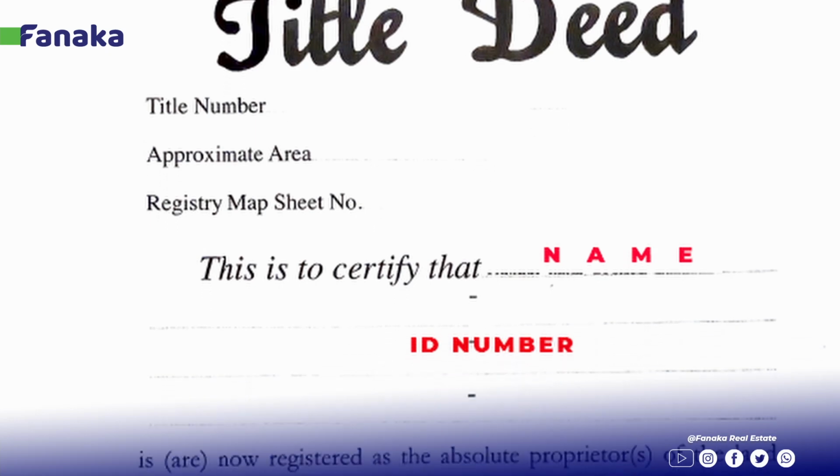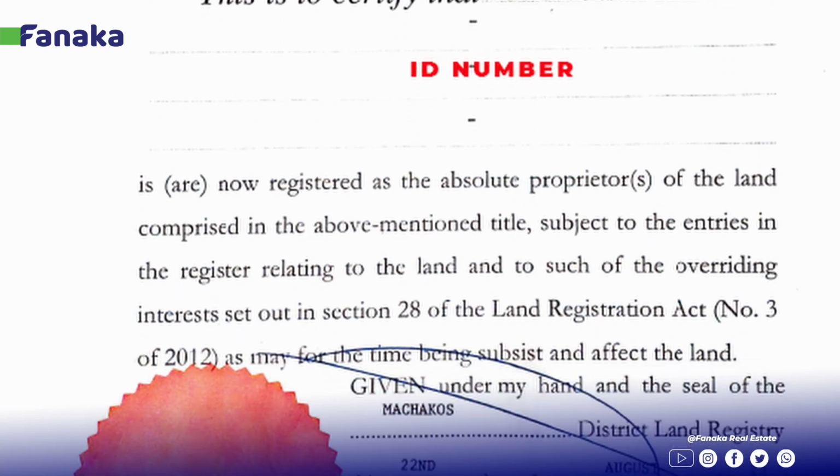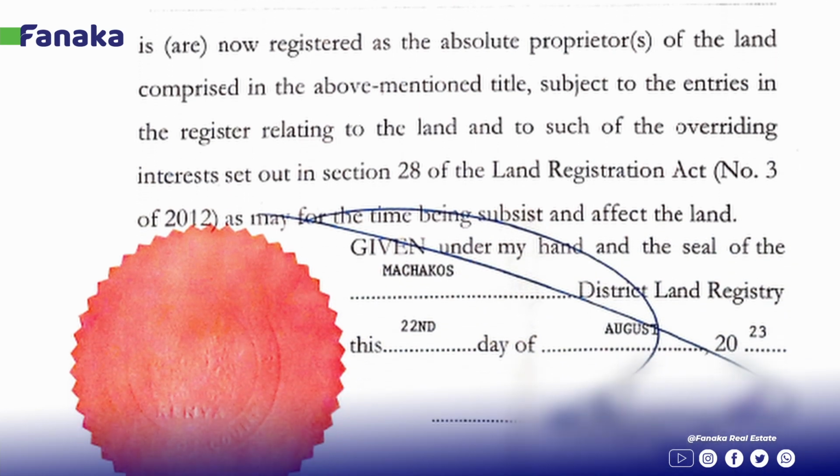Of course, you can't get the original title, because you haven't paid everything. Yes, so we'll get there. So what you can get is a copy of the title. You request for it, you go to the land's office, you pay something minimal.